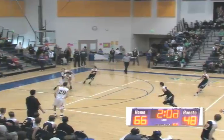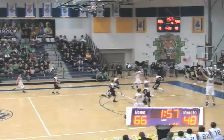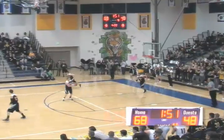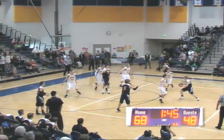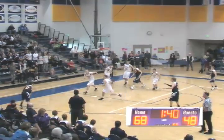Full court press here for Rockwell. Nilsson is able to break it. Feeds it up to Butler. Butler to Roundy. Roundy, two-hand flush. Bo Roundy with a jam. You knew it would come sooner or later. Rim rocking jam by Bo Roundy at 68-48. That's like an air ball. You get a dunk in high school and the crowd erupts, right? Yeah, they're all happy about that.